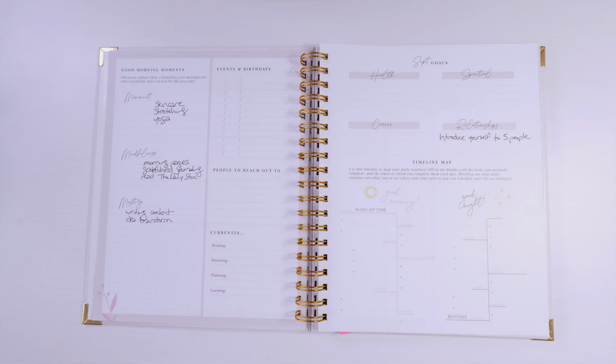Next up is one of my favorite parts of the book and of the planner, and that's the timeline map. What we talk about in the book is that there is not one clear morning routine that you're supposed to have. There's not a clear wake up time. There's not a clear bedtime. Everyone's life is different. I don't know when you work. I don't know what your obstacles in life are, so you have to plan around that. But that's exactly what this little area is for.